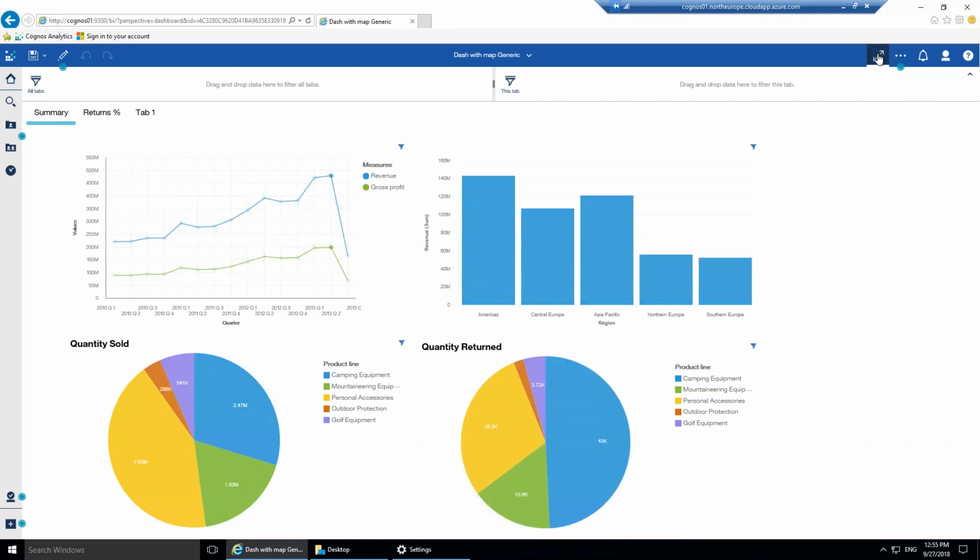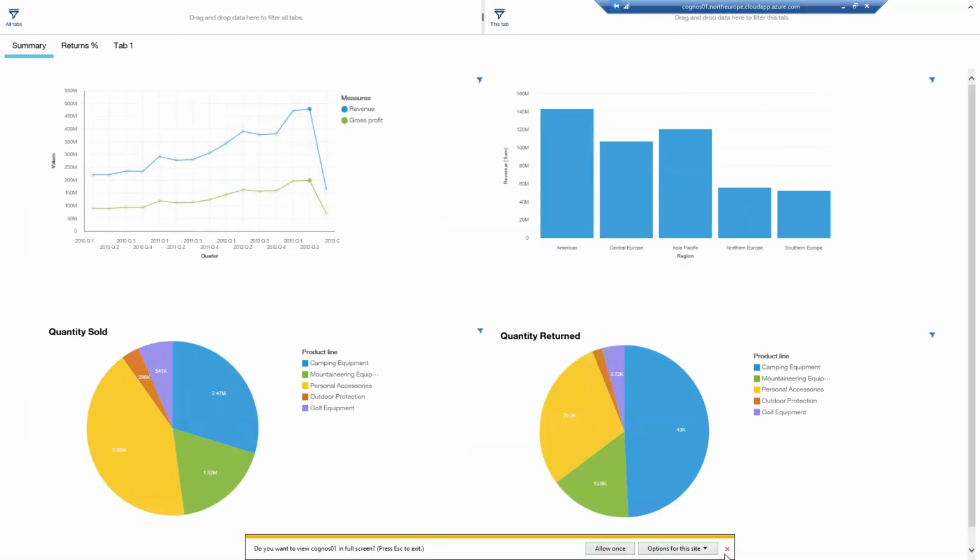Okay, you can just go to full screen here then.